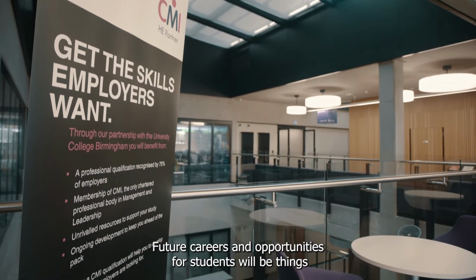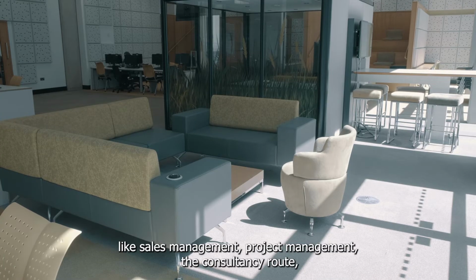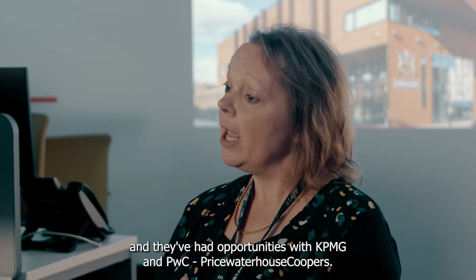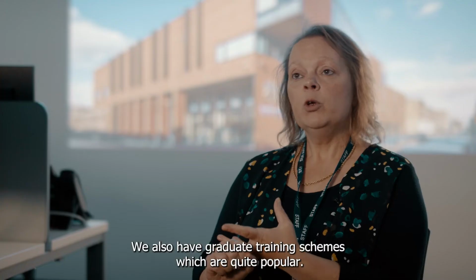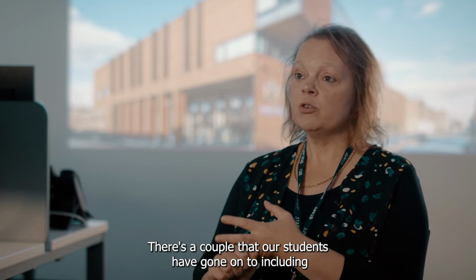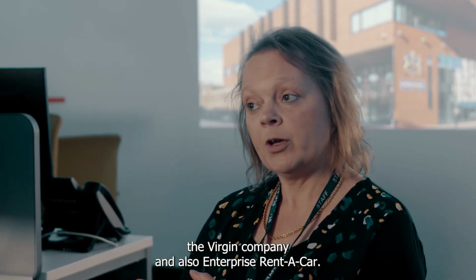Future careers and opportunities for students will be things like sales management, project management, the consultancy route, and I've had opportunities with KPMG and PwC, PricewaterhouseCoopers. We also have graduate training schemes which are quite popular. There's a couple that our students have gone on to, including the Virgin Company and also Enterprise Rent-A-Car.